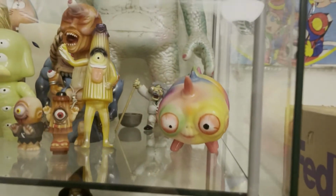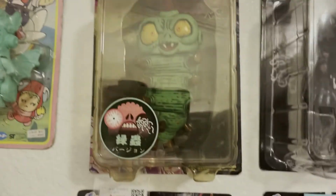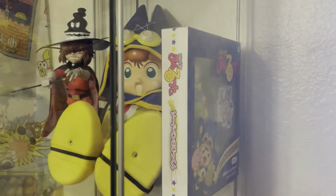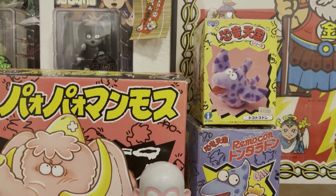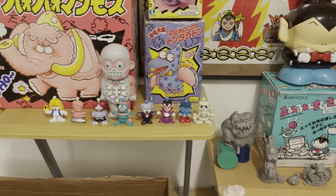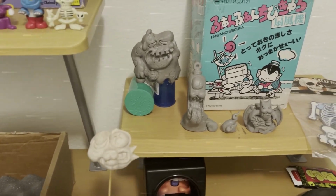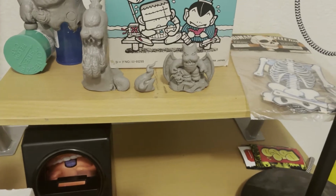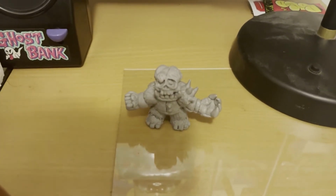That stuff is really what gets me excited, or I guess, I don't know, puts me in a happy place. So that's the kind of work I like to make, because it's the kind of work I like to see and collect. I try to take inspiration from a lot of the stuff that I collect. These are some of the things that I'm working on. Some yokai, a little devil guy. This guy I'm nearing the end on. I want to do him in resin.